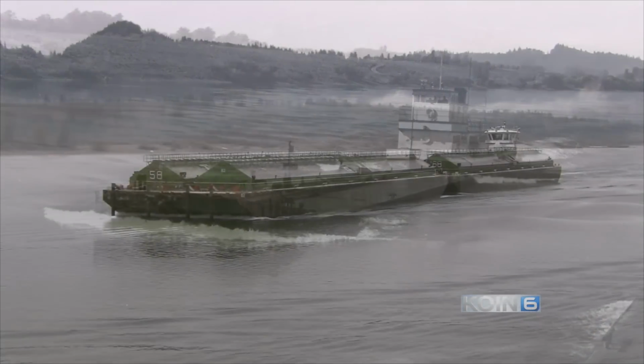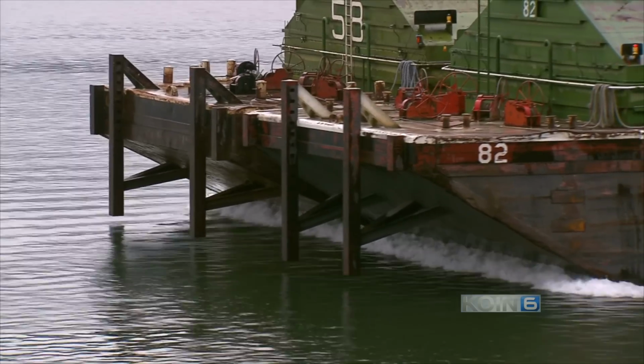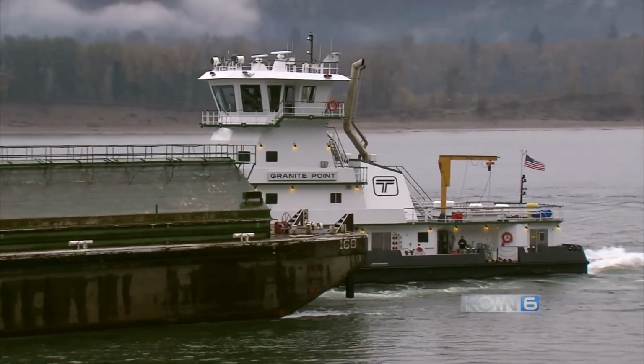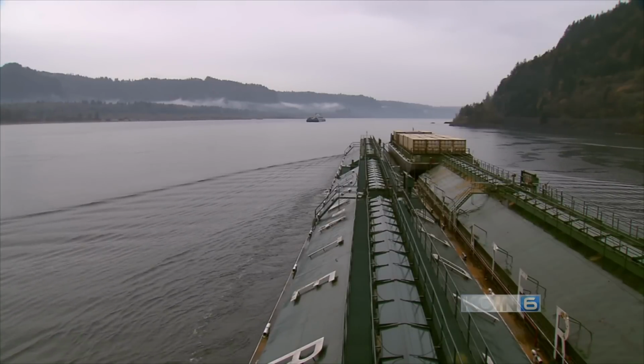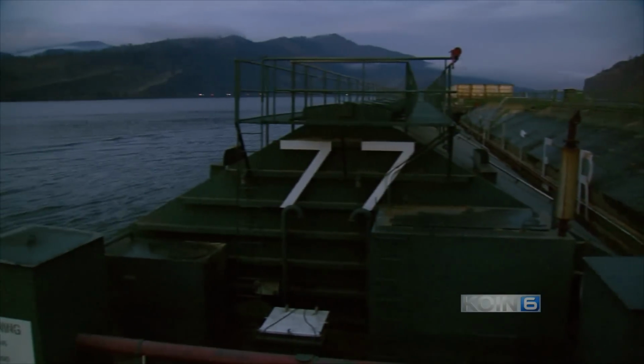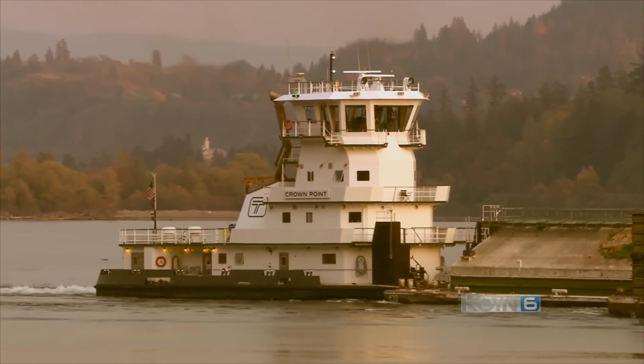Today, it is the largest company of its kind west of the Mississippi River, transporting cargo from the inland port of Lewiston, Idaho, all the way to Astoria, Oregon, a distance of 465 miles. Tidewater operates a fleet of 160 barges and 16 towboats, one of which is the state-of-the-art Crown Point.